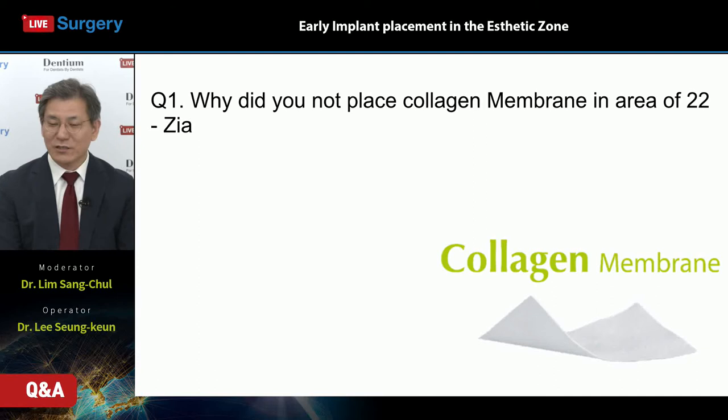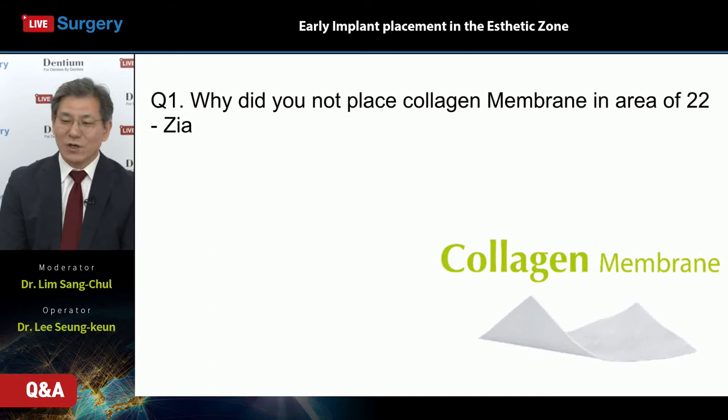Number one, why did you not place collagen membrane in the area of number 22? So number 22 was already an implant installation area. So Dr. Lee doesn't want any more bone augmentation. He wants to just have tissue augmentation in this area, right?